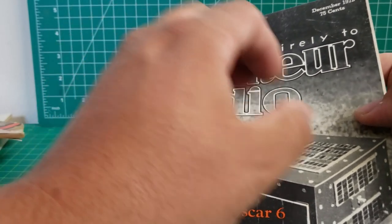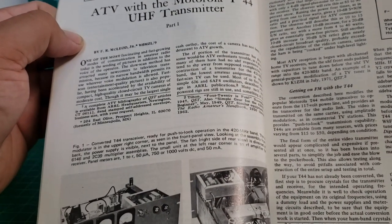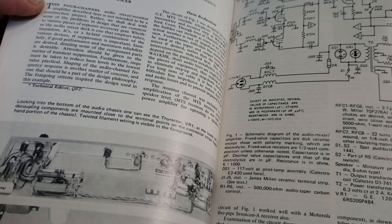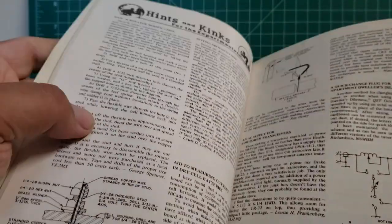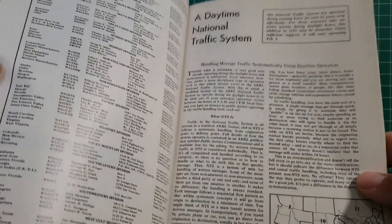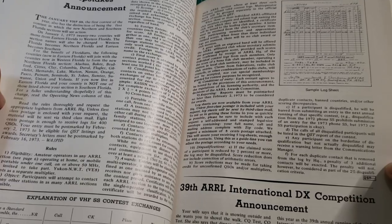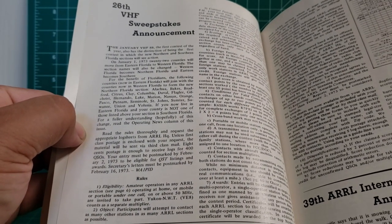Price went up again to 75 cents. ATV, Motorola T44 UHF transmitter. Notes on custom built repeater gear. Some more hints and kinks. Daytime national traffic system. ARRL International DX competition announcement and the 26th VHF Sweepstakes announcement.